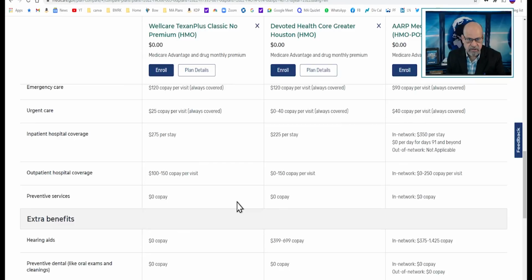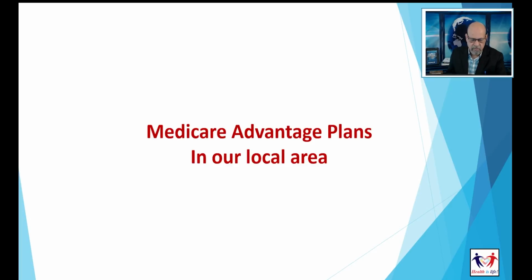This is not going to answer all your questions. Dr. Google is not your full-time advisor, and Agent Google is not going to help you prepare your application, even though you can file on their individual website. First of all, you have to determine if your doctors are in the list, if your hospitals are in the list. That is where I think we come into play. That is where our Medicare Advantage plans processed by Health Life 360 comes into play. We look at your Medicare Advantage plans in your local area based upon your drugs.